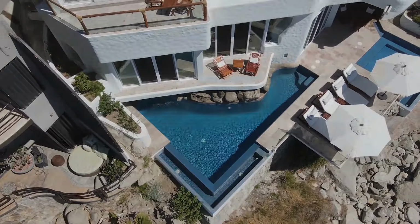We are today in Misiones at Casa Tortuga, Cliffside. They have a full feature in Architectural Digest, and you're going to see why. Let's go.